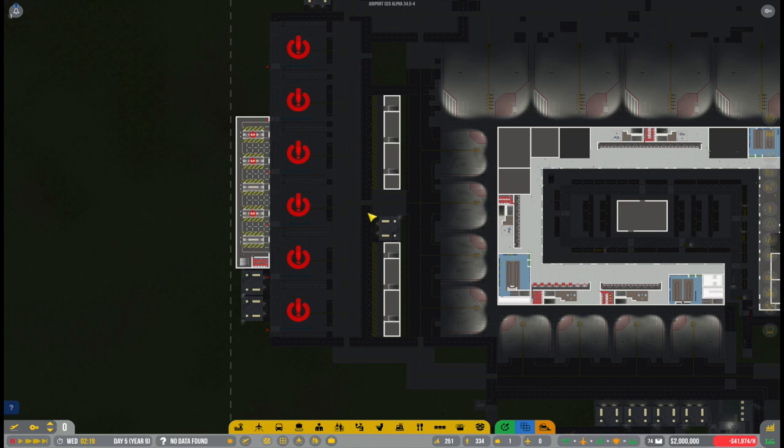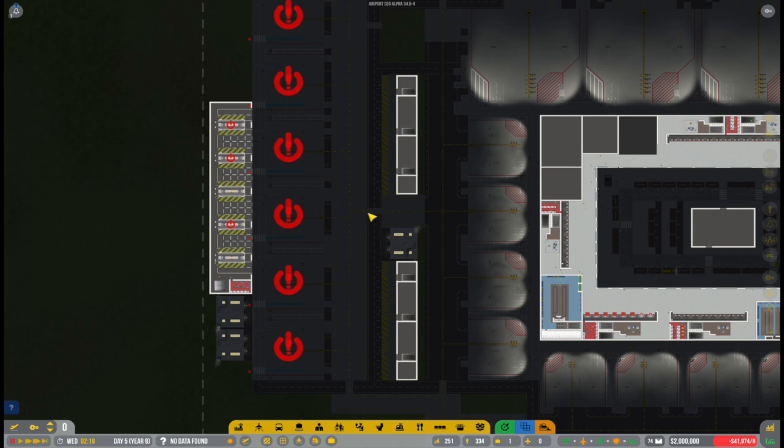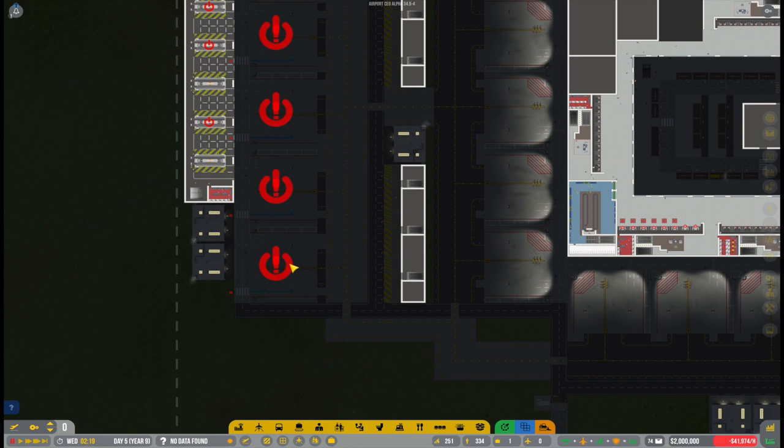Hello and welcome to a new episode of Airport CEO here on the channel Bongo Planes, where we today will be focusing on our remote stands here at Terminal 1. So we want to get them up and running and have aircraft coming in.